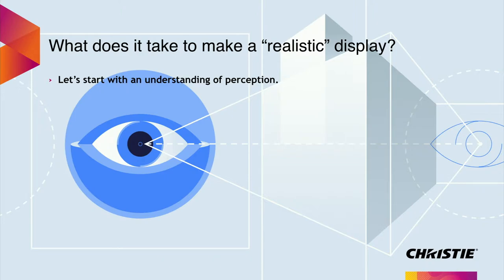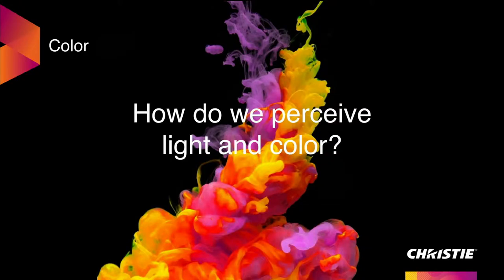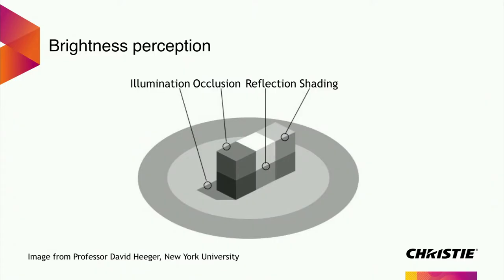So I'm going to talk a little bit about what is perception. How do we see things? Because obviously everyone understands the 3D part of it here, but there's a lot of other aspects to this. So how do we perceive light and color? So illumination, occlusion, reflection, shading, all those things are our cues that tell us what shapes the objects are in.